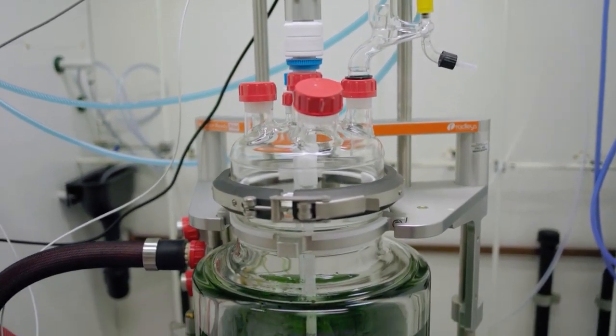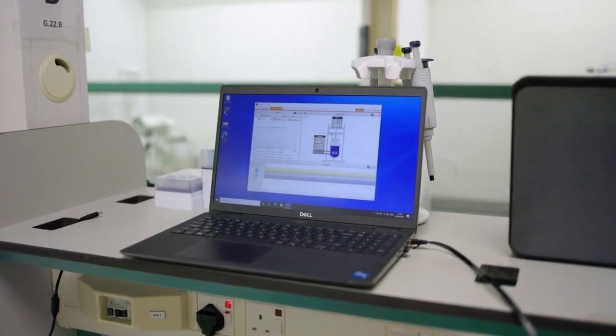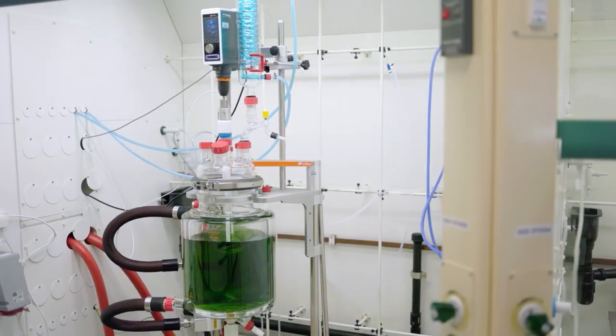If someone was considering purchasing AVA, I'd say that it's a great piece of software, very easy to use, and it works very, very well with the fixed vessels and just makes things a lot safer to use. Yes, definitely. It's a fantastic piece of software that enables us to control all of our reactors in the way that we'd like to do so.